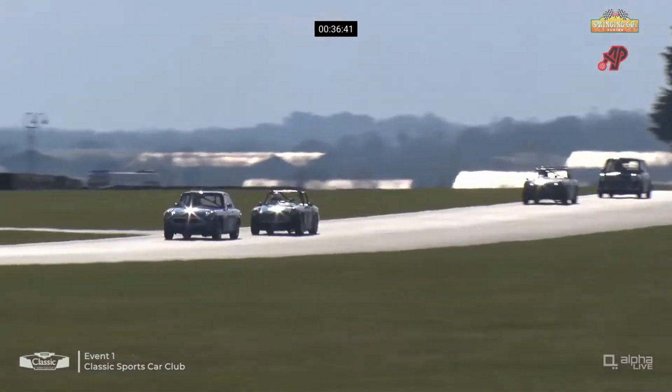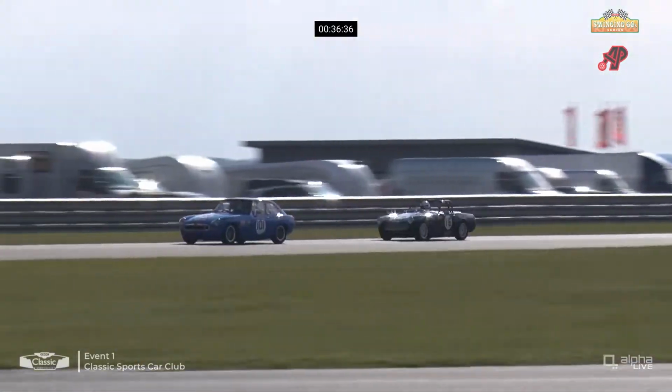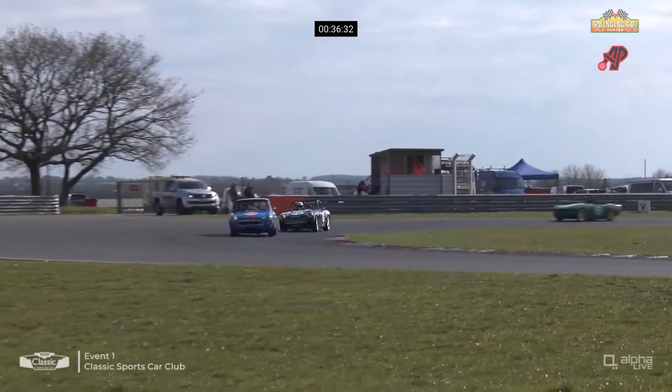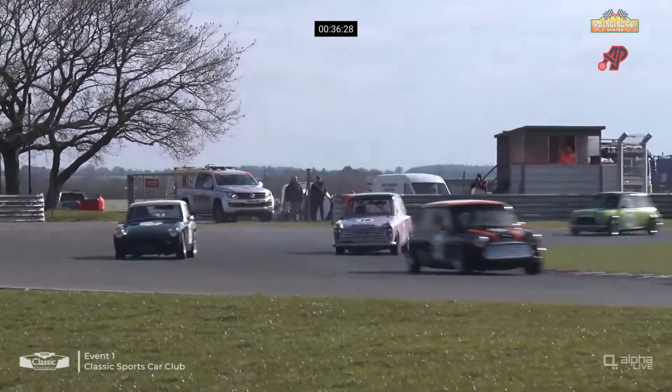He's always been a very, very quick and rapid driver, and even though he's now not in the first flush of youth, putting it politely, he's still as quick as ever, and a very, very talented engineer as well. Does most of the work, if not all of the work, on his own cars.